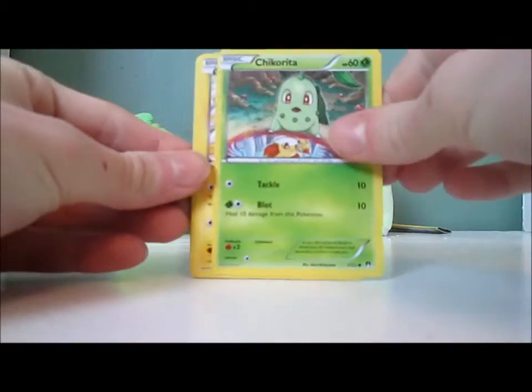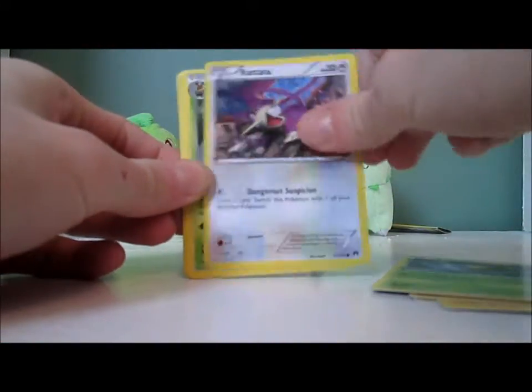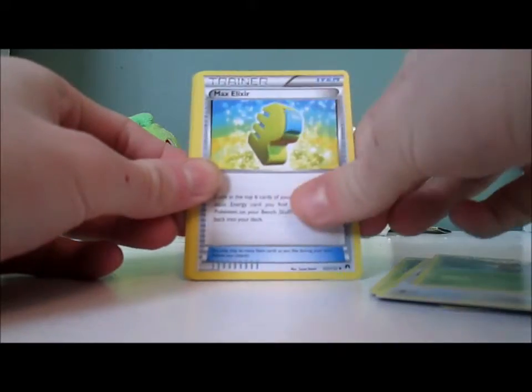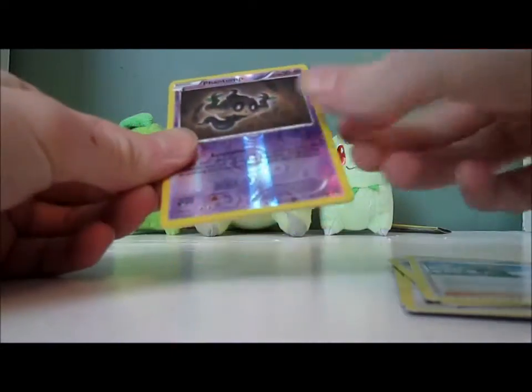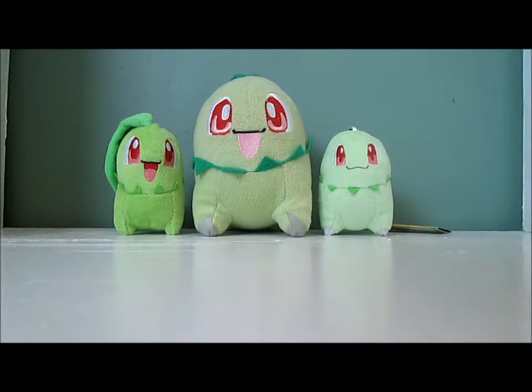Alright, we have Chikorita, Shinx, Numel, Krikketot, Rattata, Quick Claw, Max Elixir, Delinquent, Phantump Reverse, and a Luxray. The Luxray is supposed to be really good in the TCG. Anyways, that is very, very good pulls.